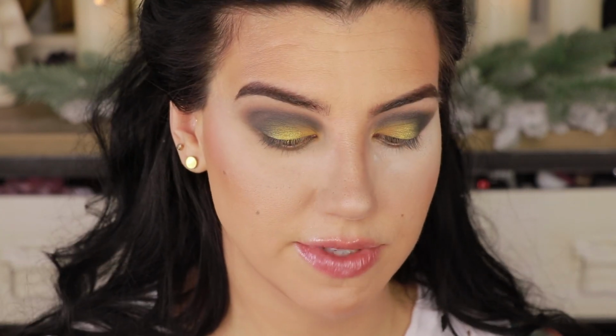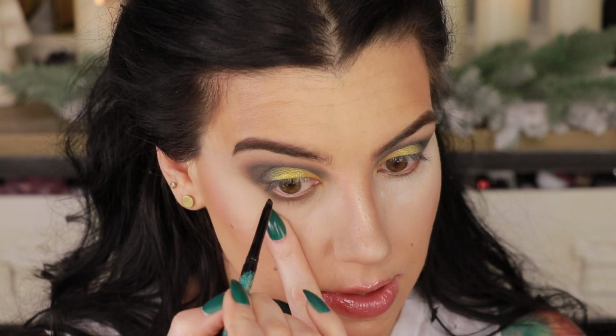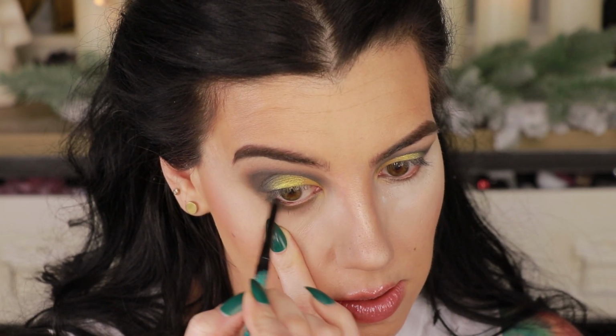I think what'll help bring this look together a little bit, considering that we have some patchiness, and we could use something to ground us down, I'm gonna do black in the waterline. This is the MAC TECHNAKOHL pencil in Graph Black. Just gonna run that right through the waterline and darken it up.